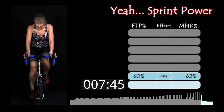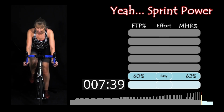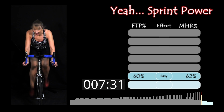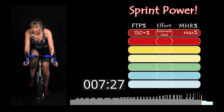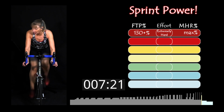Come on, you've got this. Going in 10 seconds, start to load the gear. Load it up, start to get the leg speed going. 3, 2, 1, everything in, everything. Big effort, everything you've got. Pile it on. Push.